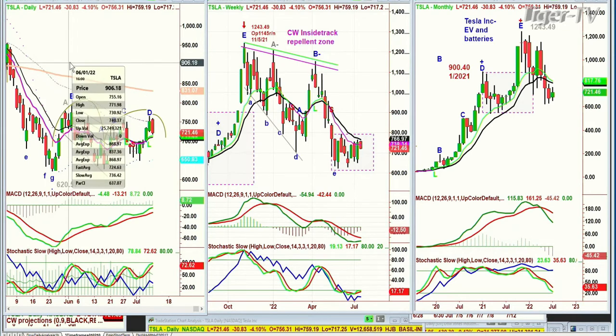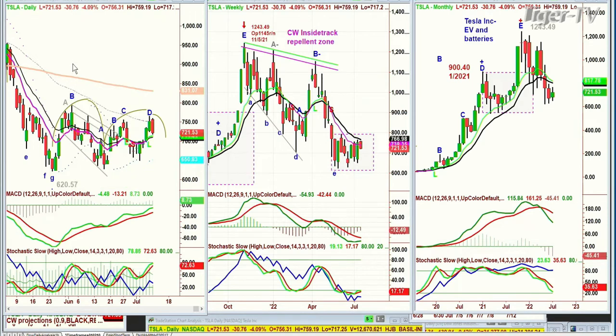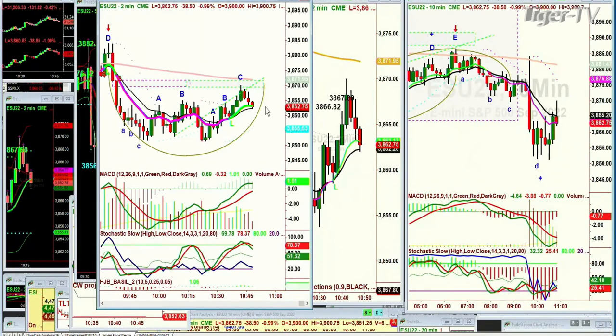When it does close sharply above the high of the 2nd of June, which was at 792.63, that's going to be a positive and will take 831, the 200-period exponential moving average, as the target. The E-mini right now has gone to a peak C and has pulled back.